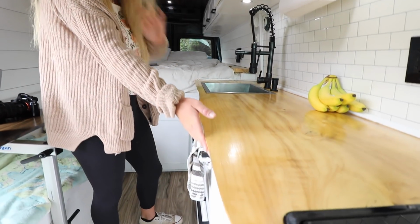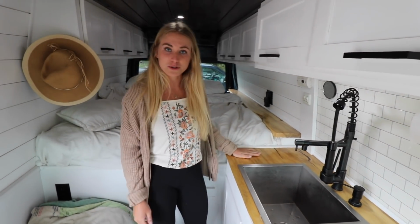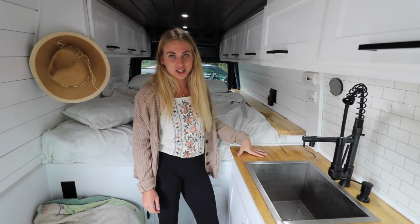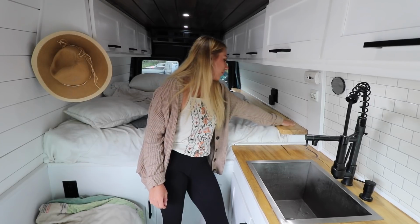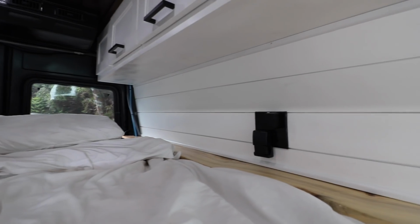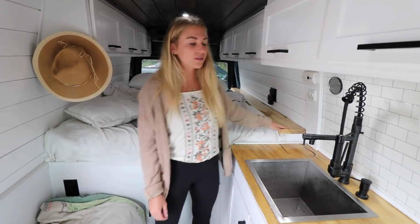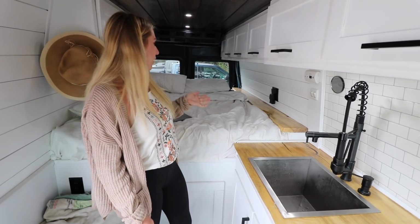So this is actually a live edge countertop. It's quaking aspen. We got it from a lumberjack. We use this piece for our kitchen, and then we had this scrap piece left over, so we did it for a nice side table for the bed, which is great because at nighttime we can put our water up there, we can put our phones up there, and it worked out perfectly.